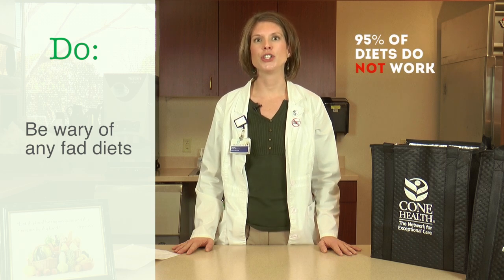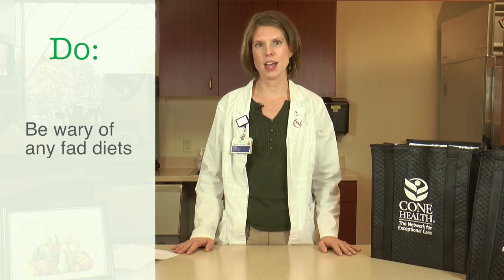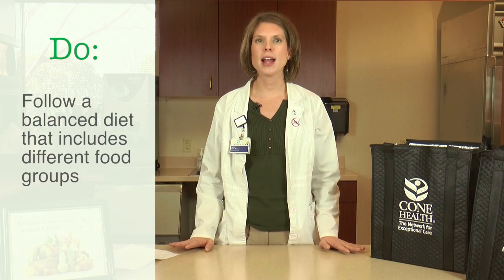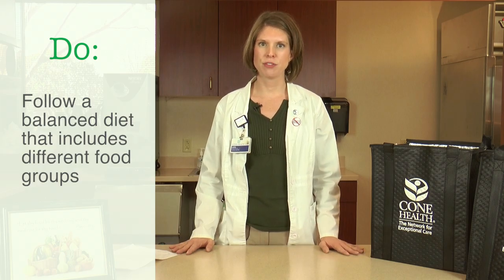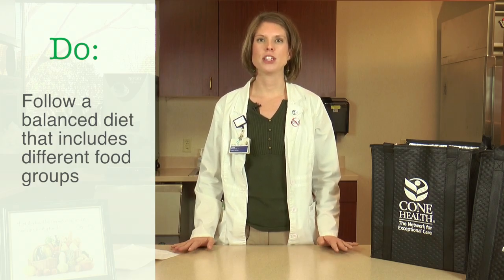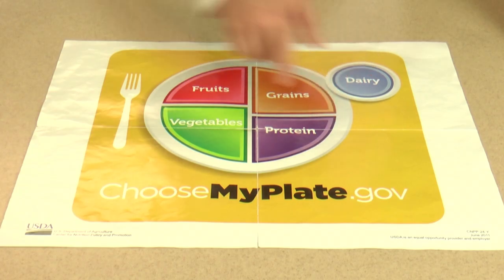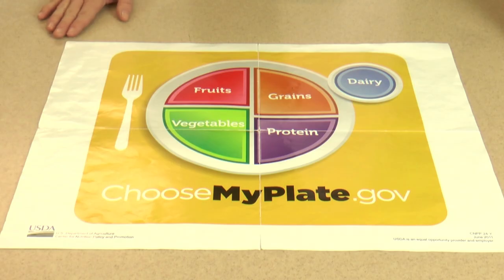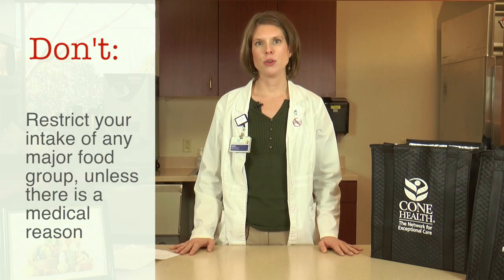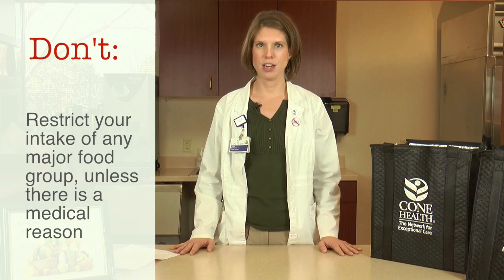95% of diets do not work. They are unsuccessful in the long term and cause weight regain. So do follow a balanced diet with a variety of different things and do include different types of food groups. We want to follow the general My Plate recommendations that incorporate a variety of different things: grains, proteins, vegetables, fruits, and dairy products. Unless there is a medical reason why you need to avoid a certain food group, do not restrict your intake of any major food group.